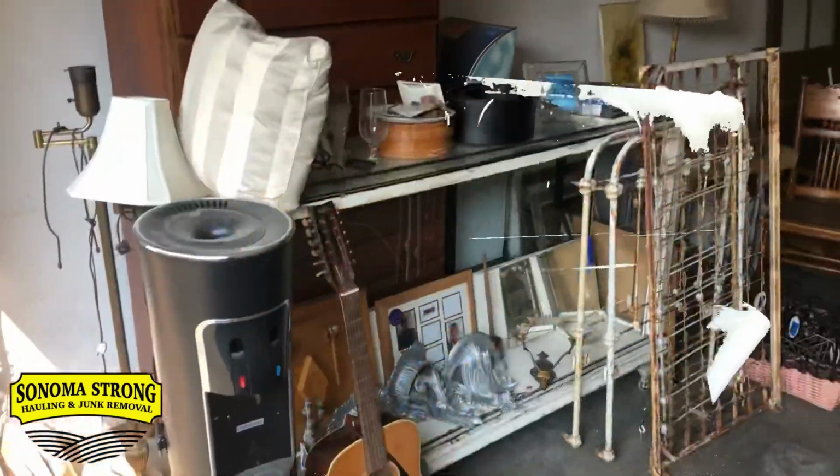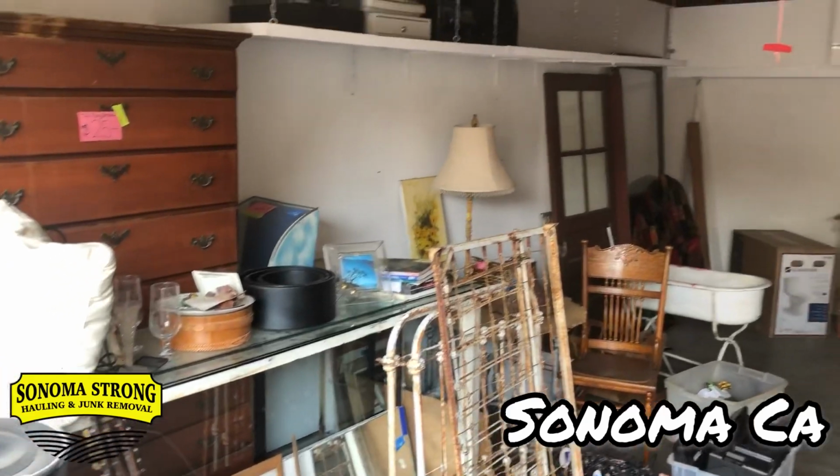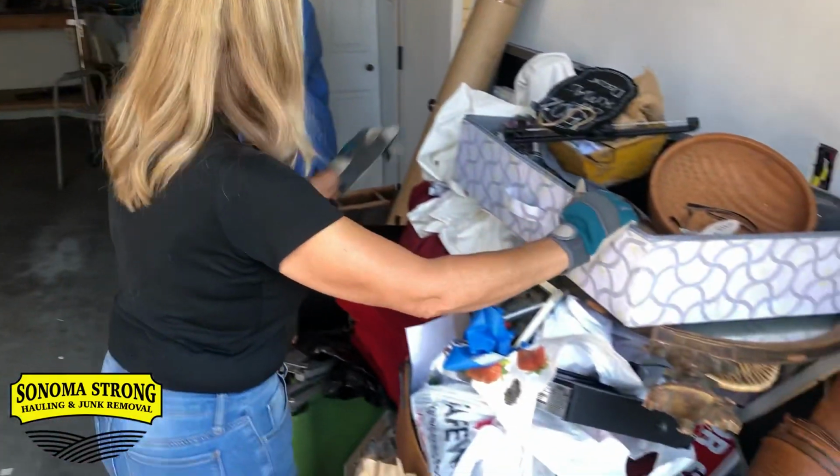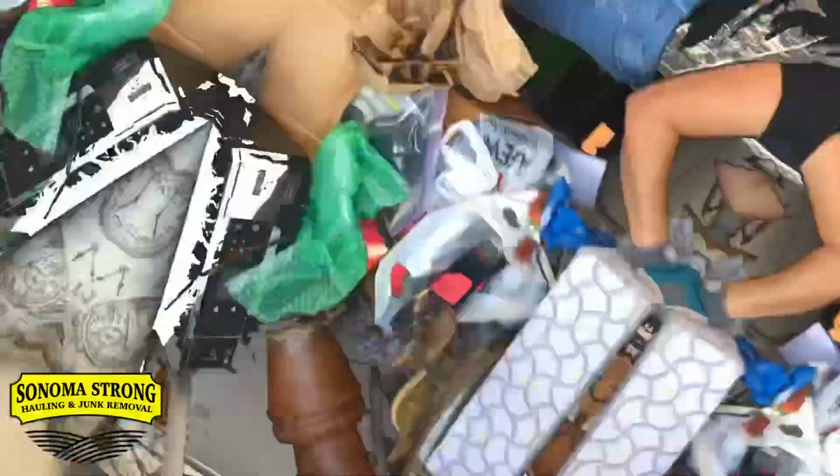So we are at the next job of the day and these people found us on Facebook. So we have the next job of the day and it's all this stuff in the garage and we got a full load plus some. I love junk removal.